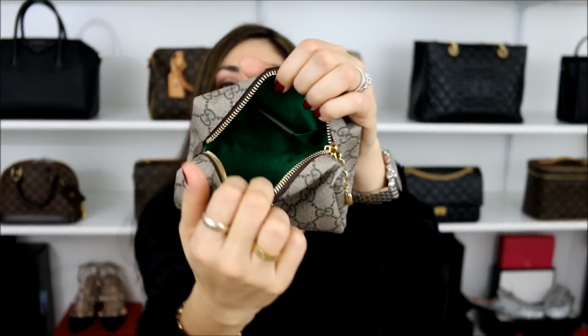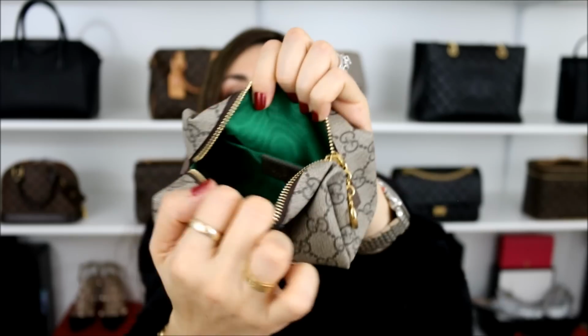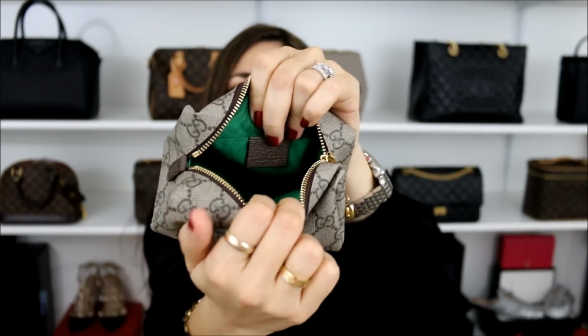I love the size that it is because I feel that I can carry it inside of my smaller handbags or my medium-sized handbags, and I don't have to necessarily go for a tote or something a little bit larger, which is what I've talked about in other videos. But it does have this beautiful, beautiful green lining. It also comes with a little slip pocket. I don't really end up using the slip pocket, to be honest.